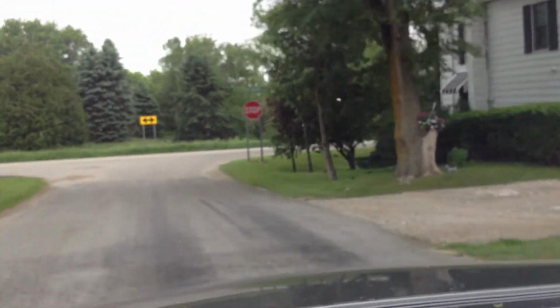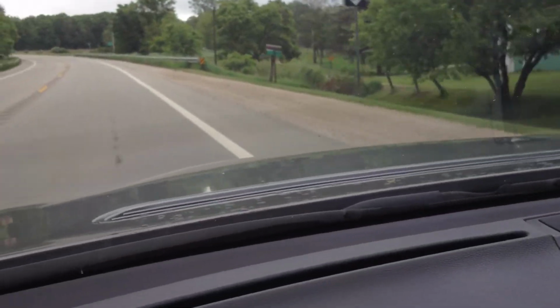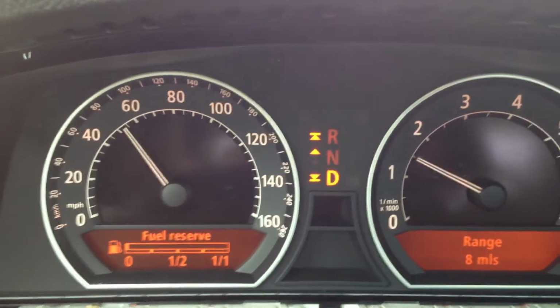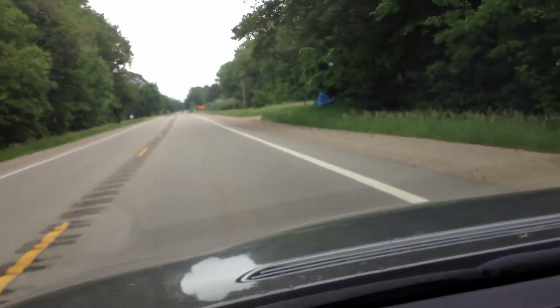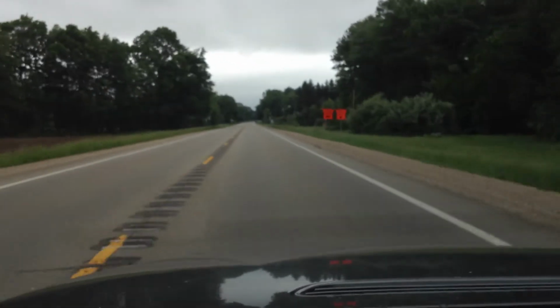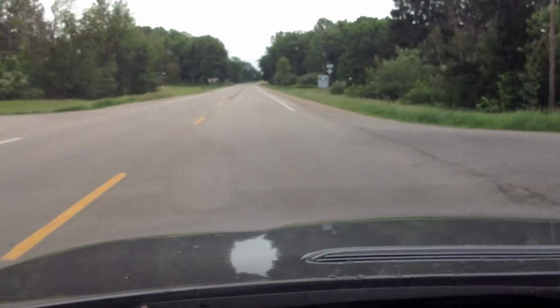Okay, now we're gonna actually kick this down, see where we're living. You see we're coming to a stop sign, and we're going to kick her down. Okay, now we are going 60 miles an hour. And of course I pulled right out in front of a state trooper, sitting back there. Anyhow, we don't care. We're going 60. I'll roll the window up. As smooth as glass.